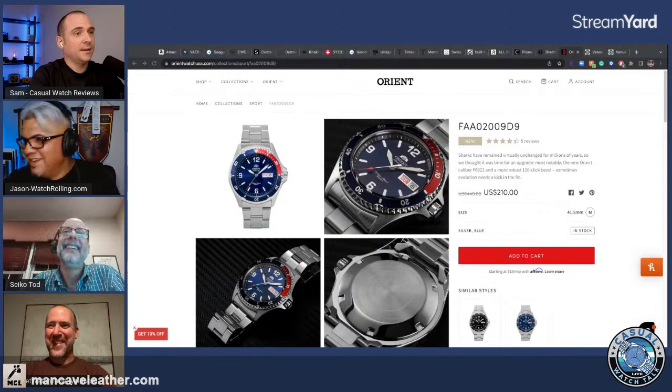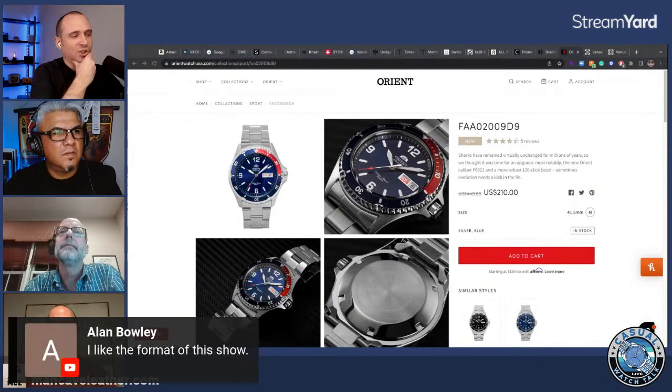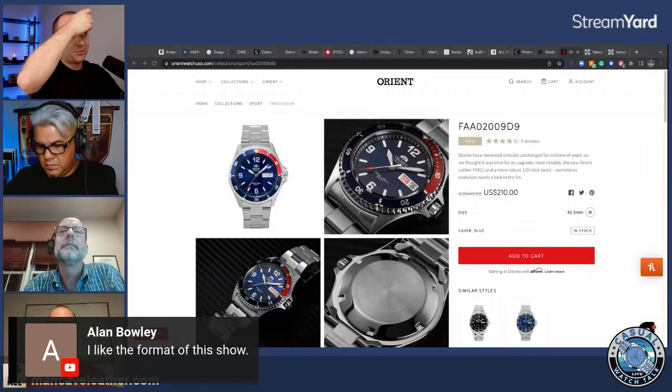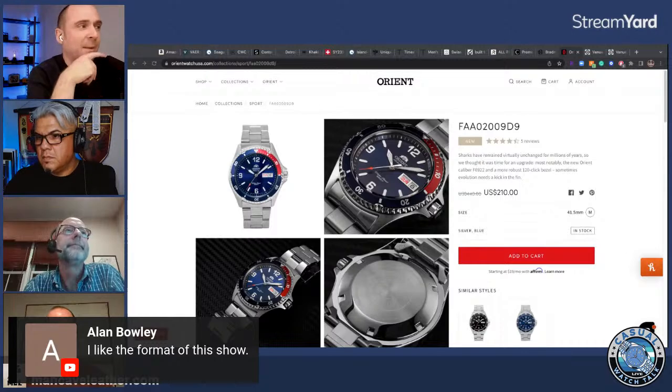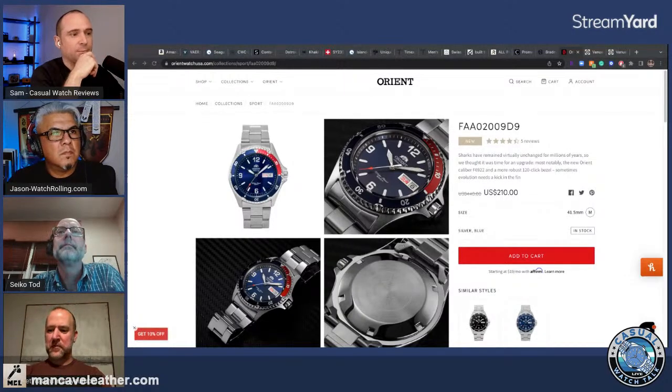Just kidding. Yeah, I think this is probably, if we were doing watches that were less than $300, I mean, this would be the winner. I often forget about this watch, but it really is a great watch for the money.